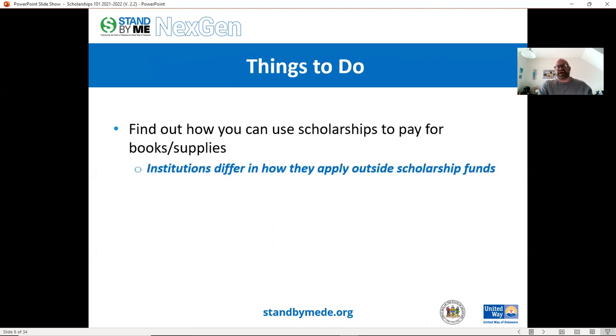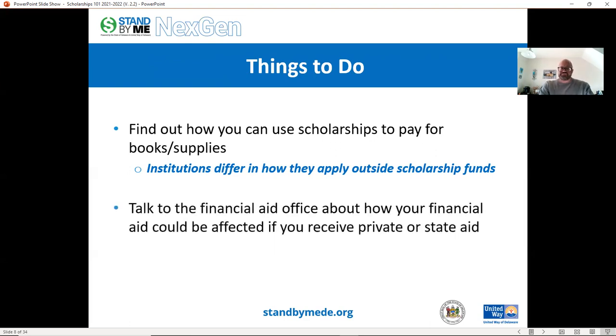Institutions are going to differ in how they apply outside money. Some schools may allow you to use scholarship funding for all your expenses. Some may dictate that it's for tuition only, or it's for books and fees only. The scholarship itself might dictate how that money is to be used. So make sure you understand going in, how can I use that funding?